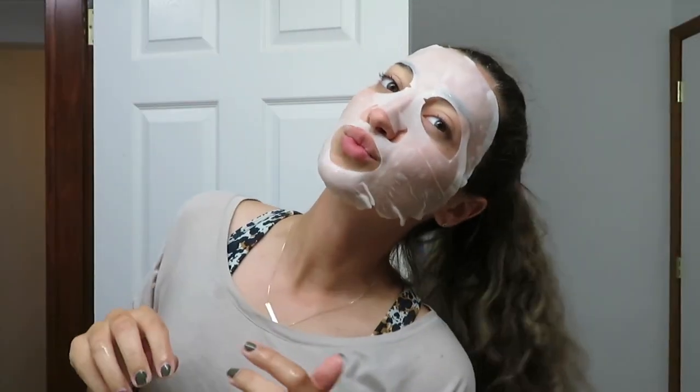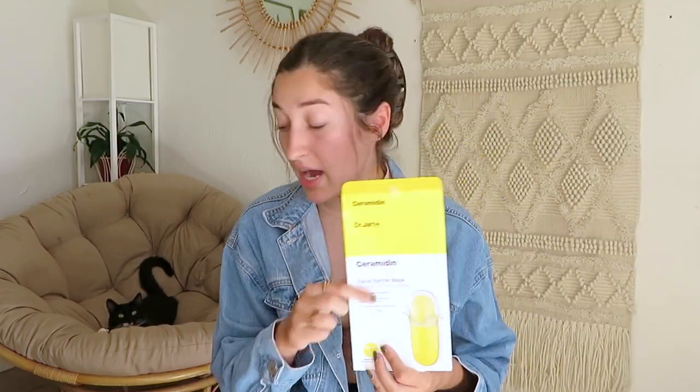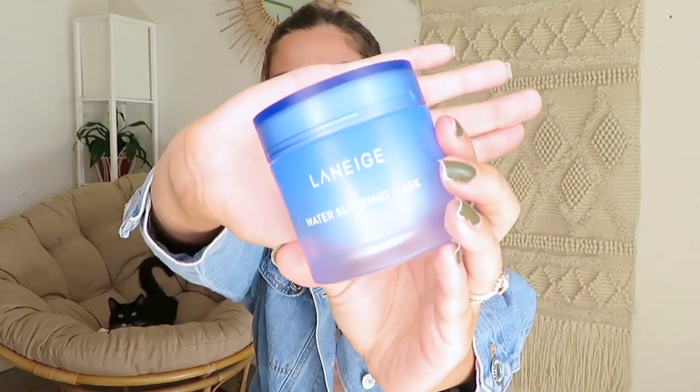Some things that I see, I was researching a little bit just to see if I could make sure I didn't leave anything out. So a lot of things that I have seen are like face masks. Like if you search like that girl aesthetic on Pinterest, you see a lot of face masks. So I like using facial sheet masks because they're just easy and lazy. I really like this Laneige water mask because you can just sleep with that on and you don't have to wash it off, and it makes your skin so soft.